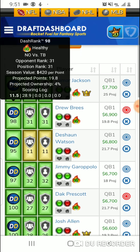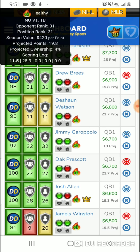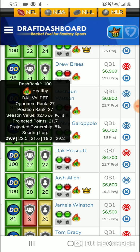But for the majority of the people that I play, I play 100 lineups, so I put this into a mass lineup generator, stack the quarterbacks and the wide receivers together. I'll show you how to do that at the end of the video when we run our 100 lineups.